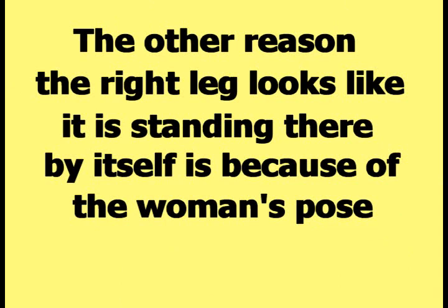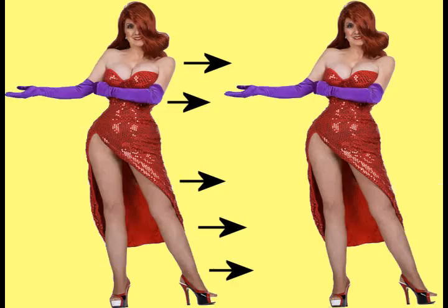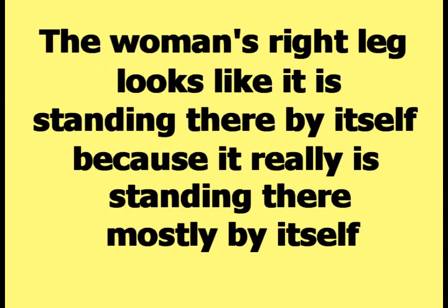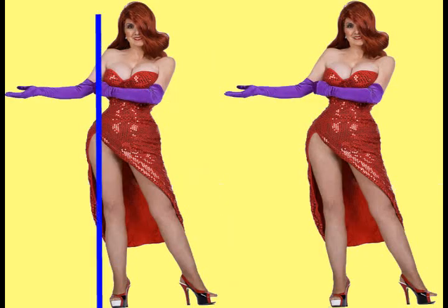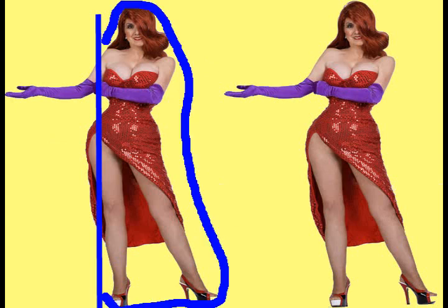because of the woman's pose. Her upper body is leaning to the left and her left leg is extended far out to the left. The woman's right leg looks like it is standing there by itself because it really is standing there mostly by itself. The right leg is leaning to the right while the rest of the body leans to the left. A vertical line drawn through the center of the right leg joint emphasizes how the woman's entire body looks like it is to the left of the right leg joint.